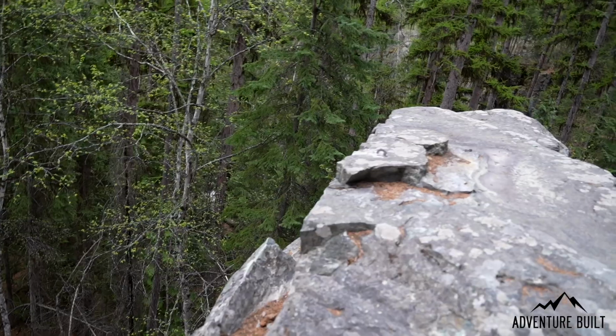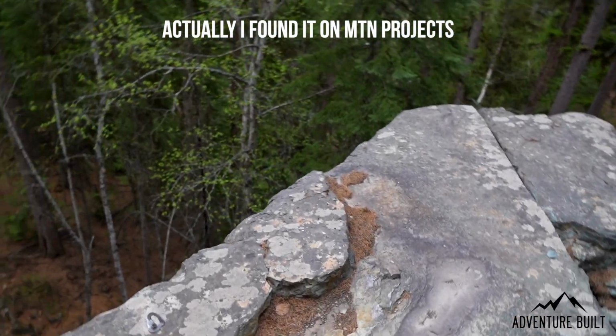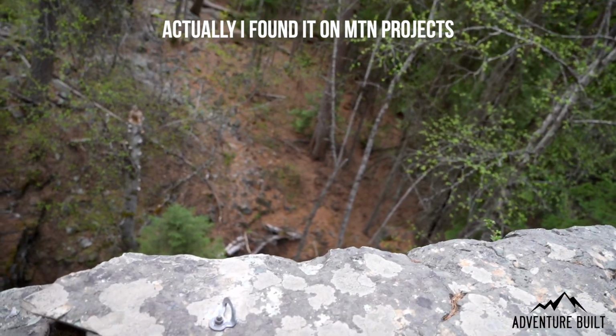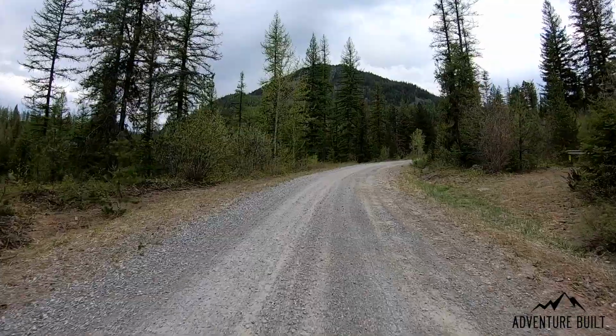And check this out. This is actually a climbing area. I actually found this on X Backcountry. Didn't realize it was right here though. I knew there was something in this area that was close to where this trail was going to be. I didn't realize I passed right by it. I don't know if you know that Trevor and I are actually huge rock climbers. So this is going to be my new crag, and it's literally 10 minutes from my house.